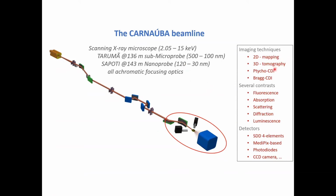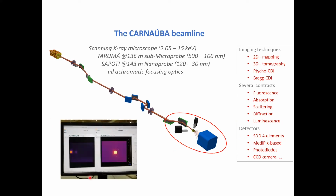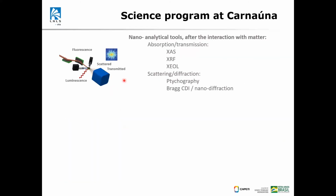We can do 2D mapping, 3D tomography, Ptycho CDI, Bragg CDI, and with different contrasts. We can do fluorescence, absorption, scattering, diffraction, and optical luminescence as well, with a variety of detectors to do all this. We had first light more than a year ago, so we have been doing scientific commissioning so far.